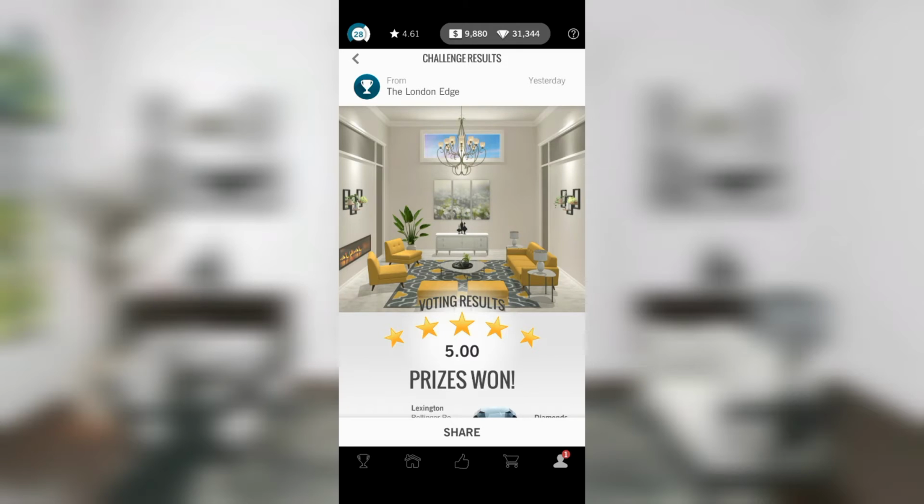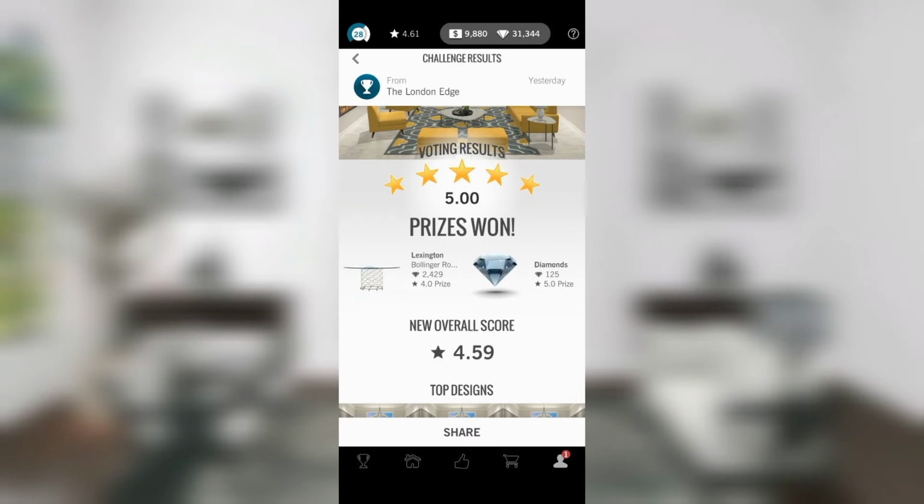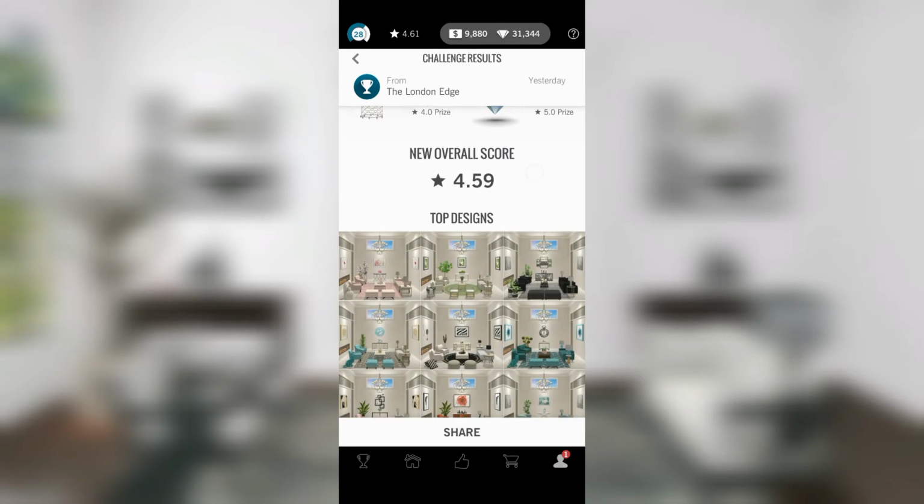So this was a very low effort 5, but man, am I happy to have it, because I can't even tell you how long it's been since I had one. It's been at least 7 days, possibly 10.